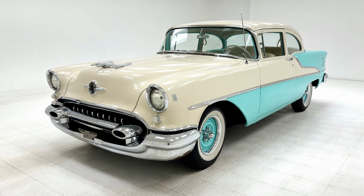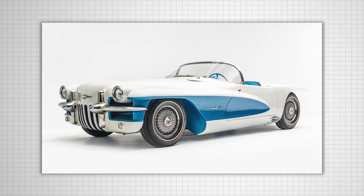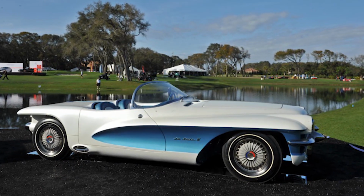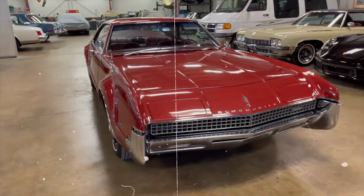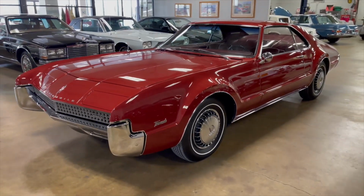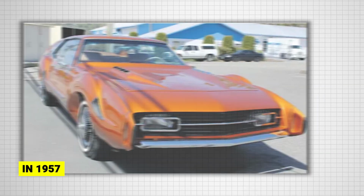The concept made its first public appearance in 1955 with two experimental models, the LaSalle 2 and the L Universal. Each vehicle showcased a different take on the unitized power package, with the LaSalle 2 using a high-tech V6 and the L Universal trying out a production Pontiac V8. Despite the hype, neither concept car was fully functional. Still, GM saw promise and decided to put Oldsmobile in charge of taking this vision forward, starting in 1957.